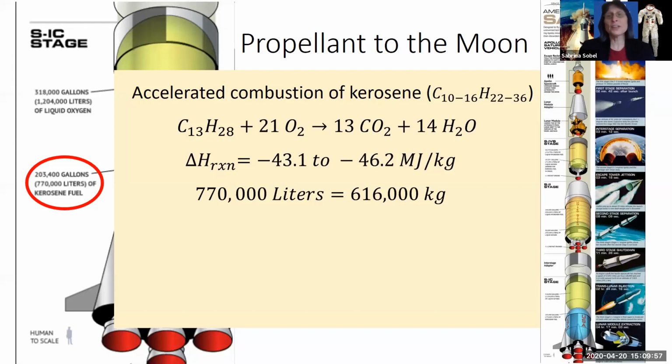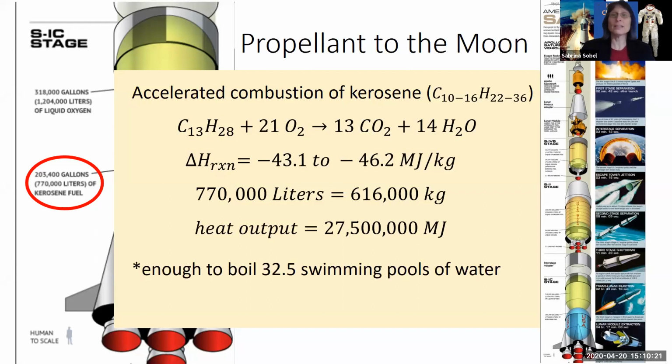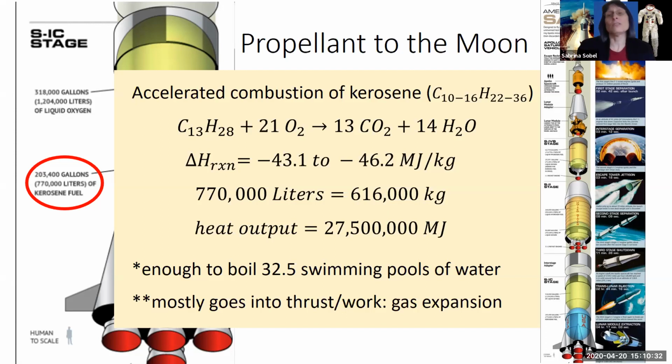And so if you consider that you've got 770,000 liters of kerosene, knowing its density, which is known, you can figure out how much it weighs. And once you know how much it weighs, then you can calculate its heat output. And its heat output is 27,500,000 megajoules. So that's a lot of heat output. Now, obviously, you want to turn most of that into thrust. But if you think about it as just heat output, that's enough to boil 32.5 swimming pools of water. So that's just a tremendous amount of energy that you're giving off. And so, yes, it mostly goes into thrust. With the gas expansion, it's going to push the rocket up. So that's what we're looking for.